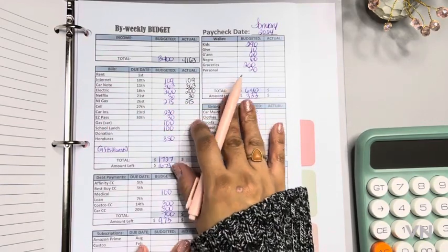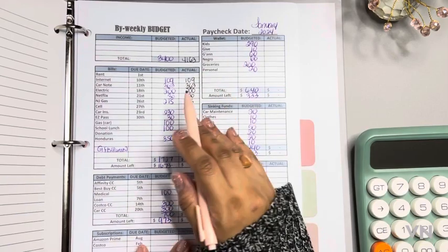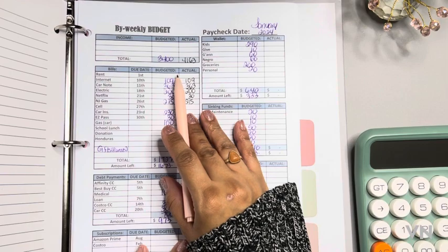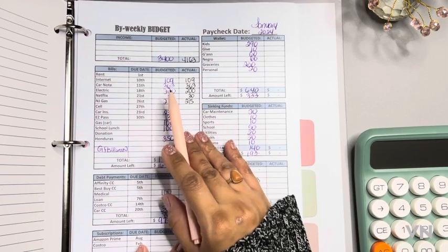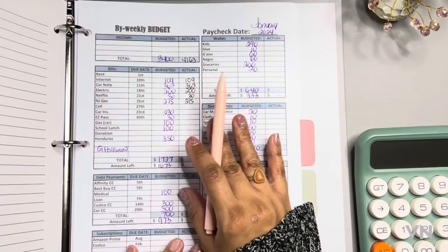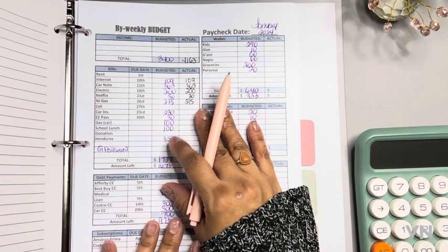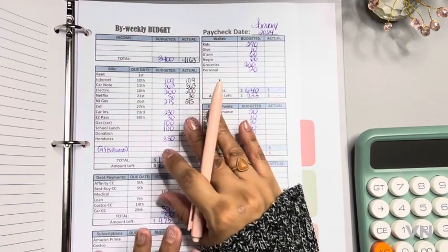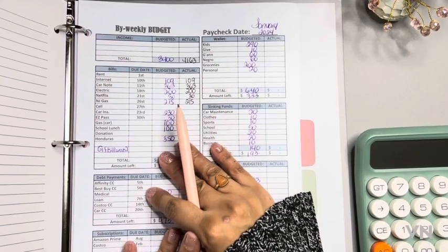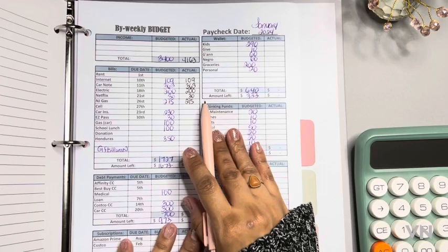I tried to pay most of our bills with this one because we have a little bit more wiggle room. Eventually I'll try to put half the rent here and half there. But right now this is working for us, so I'm not going to change anything at this time. I know it's not ideal for everyone to do this, but for my family, it has been working fine. We have been paying all our bills and we still have some money to save. So we're going to continue to do it this way.